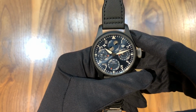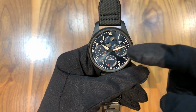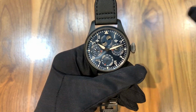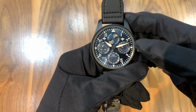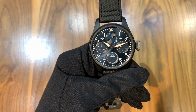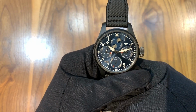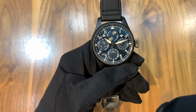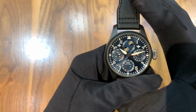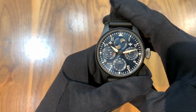Additionally, you have an incredible power reserve of 7 days in this watch, and there is a power reserve indicator at 3 o'clock, so that's a very useful feature. It's also automatic, so you're really never going to run out of power reserve. But again, the fact that they were able to incorporate such an advanced complication in this watch and still get the superior power reserve of the standard IWC Big Pilot is amazing to me.